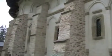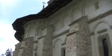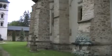You can see the exterior walls are just plain white. They were never painted again after the Cossacks came along and looted the church. Since you can video inside this monastery, you can see why they originally were painted, to teach the people about the different saints, the Bible.